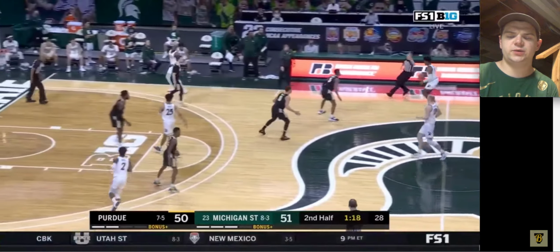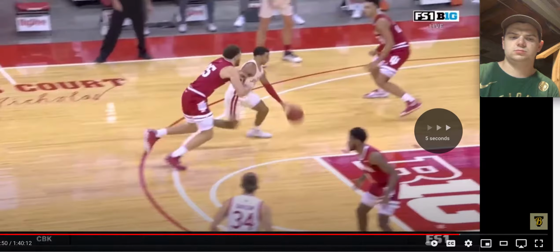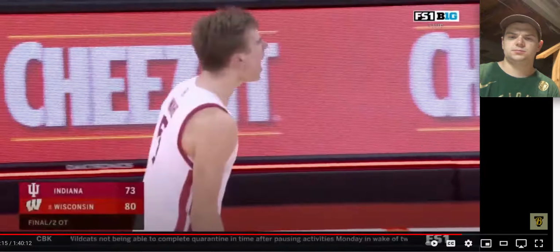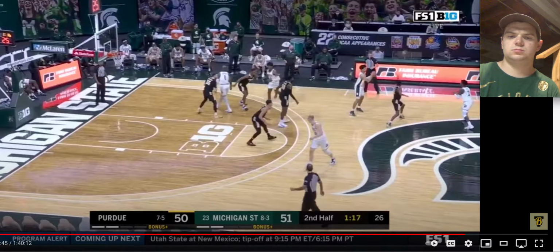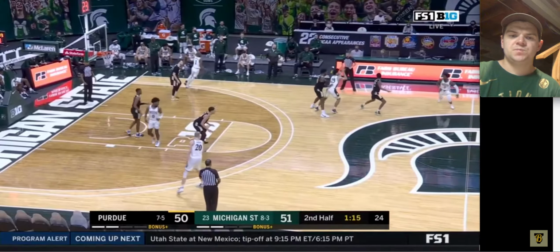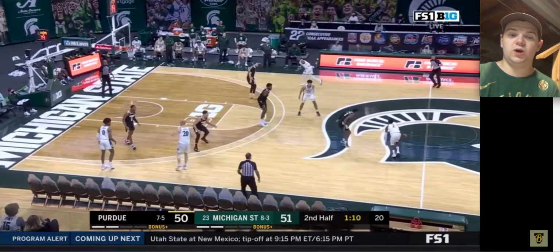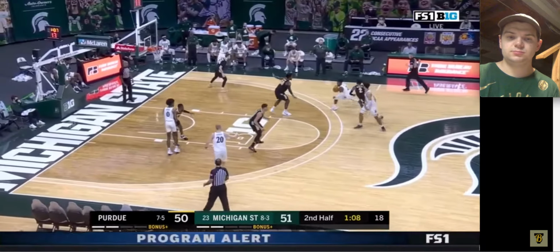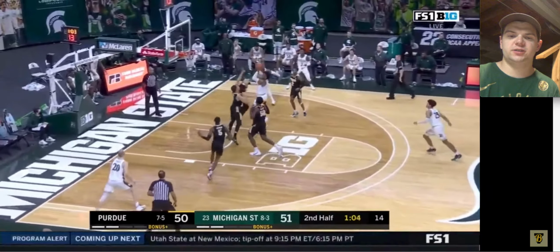Final minute 20. Let's see what Aaron Henry does. We got a timeout. And come on, here we go. Here we go. Okay. And that could have been a backcourt violation. Almost was. And here we go. Let's see what Aaron Henry does here.